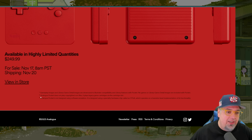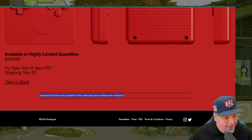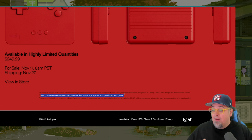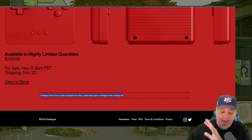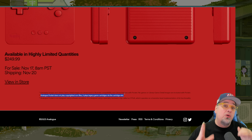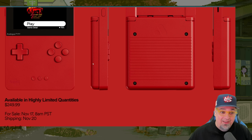I always find this funny. It says Analog Pocket does not play copyrighted ROM files, plays legacy game cartridges. That is not true. Every one of their systems is jailbroken. With Open FPGA, you can play Game Boy, Game Boy Advance, Game Boy Color, NES, Super Nintendo, Sega Genesis, PC Engine, Neo Geo, Game Gear, Master System, tons of arcade. The list goes on as far as the ROMs that you could load up on this thing and just play.